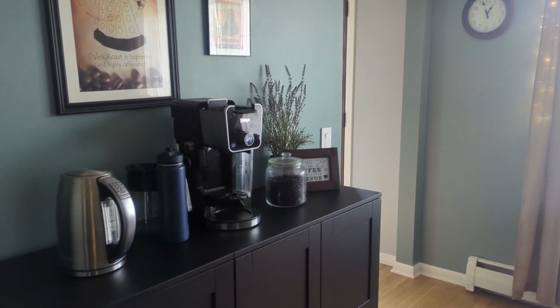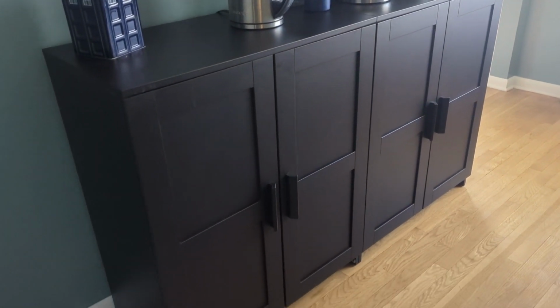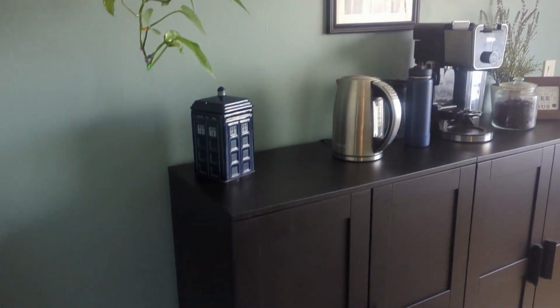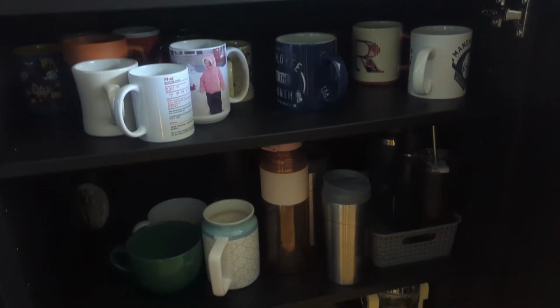Here is a look at our coffee bar before. I do try to keep this fairly clutter-free on the outside and inside, but definitely on the top because it's an area we see all the time. And this is actually 2 cupboards put together because we couldn't find something in the dimensions that we liked in the style that we were looking for, so this seemed to work best.